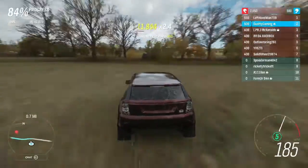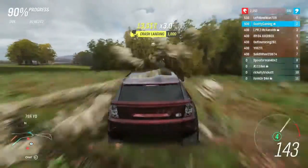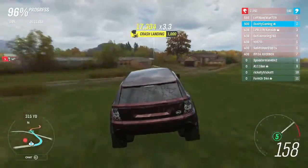You don't want to hit those. Those are gonna slow you right down and kill all your momentum, so I gotta dodge that. I gotta try and dodge some trees. And looking at the guy in first, I'm gonna see if he's able to mess up or what he's gonna do. And he hits something there.